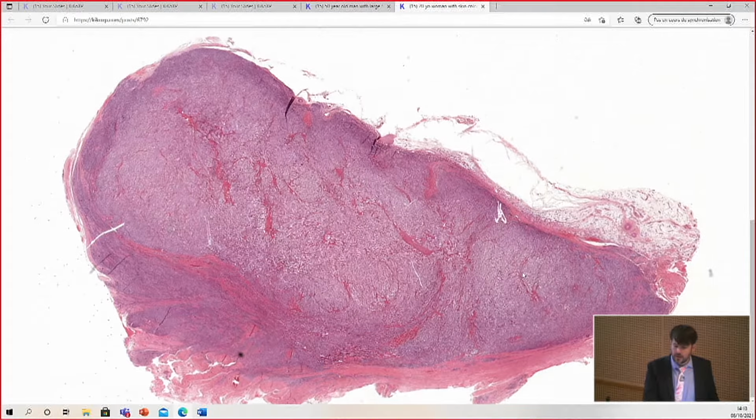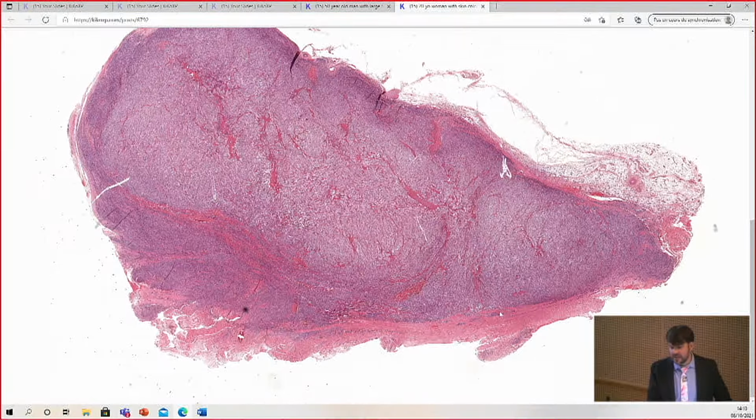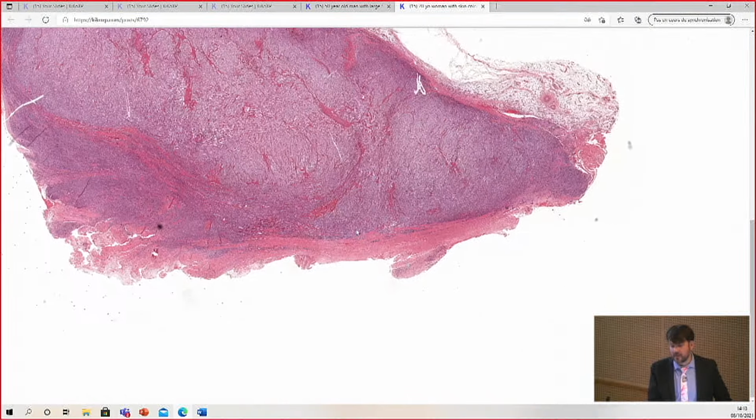Now, that's a perfect section, right? I mean, a couple of folds and a little scratch here. It happens if you don't protect your unstained slides, little bits get scratched off. But overall, it's a perfect example. So right down here, this dense band of pink, let's look at that before we look at the tumor.